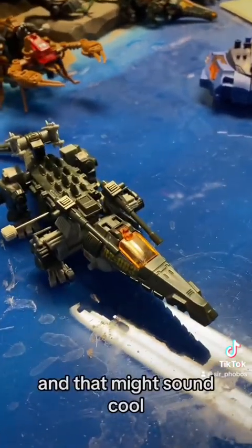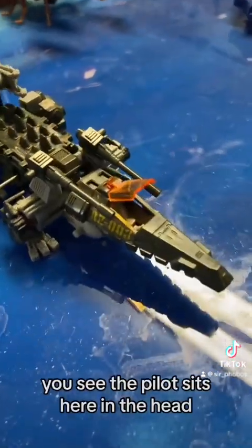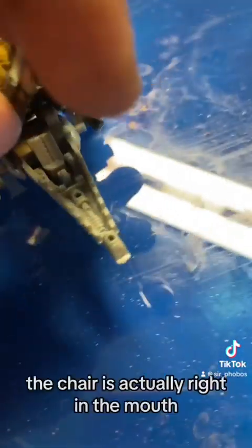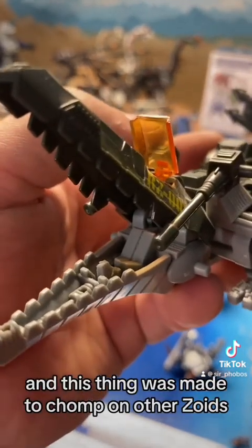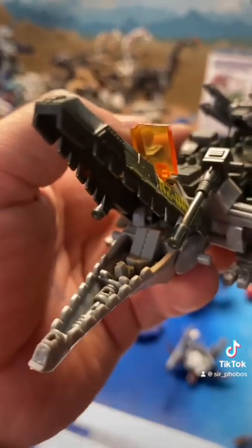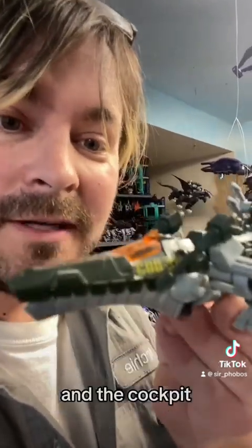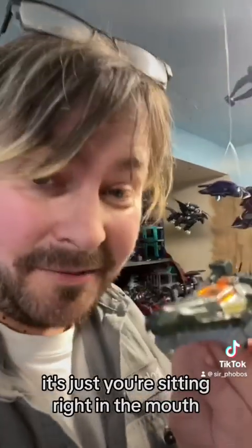And that might sound cool, but this is possibly one of the worst cockpit designs of all time. You see, the pilot sits here in the head, but if you open up the mouth, the chair is actually right in the mouth. And this thing was made to chomp on other Zoids, so the main melee weapon is just going to skewer you with shredded metal. I think in canon this thing's supposed to have some kind of divider between the mouth and the cockpit, or some kind of field or something, but on the toy it's just you're sitting right in the mouth.